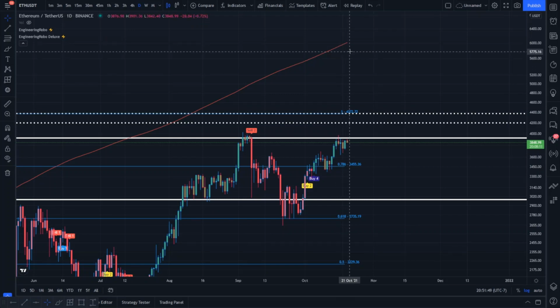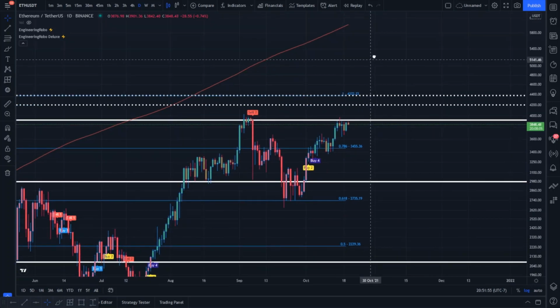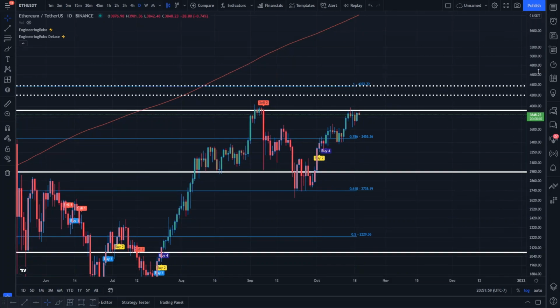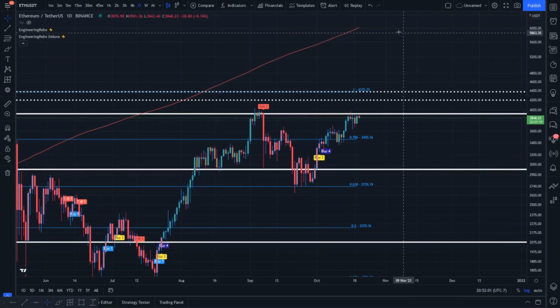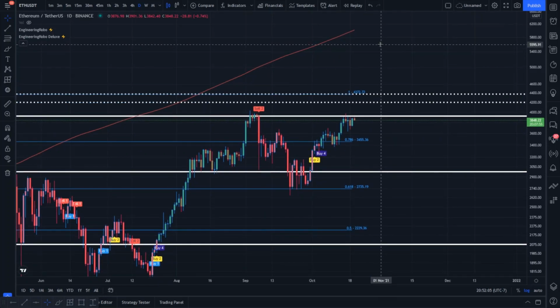I do believe we are likely to reach Ethereum above $5,000 before any sort of prolonged downside is to be expected. A $10,000 Ethereum, I believe, in my opinion, is not impossible whatsoever. However, I am looking for Ethereum over $5,000 in the coming weeks to months here before any sort of prolonged downside is to be expected.